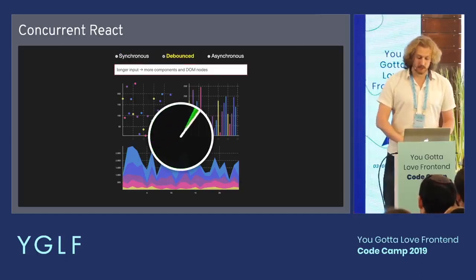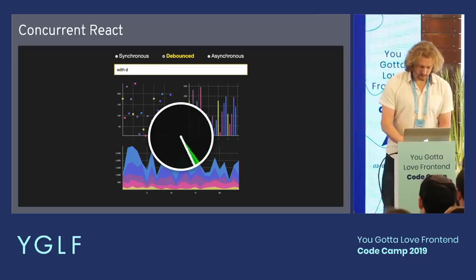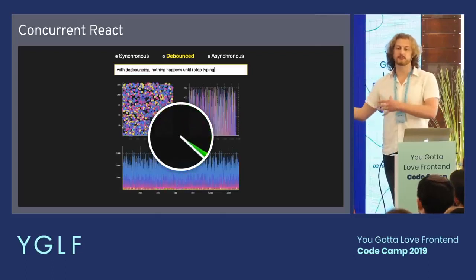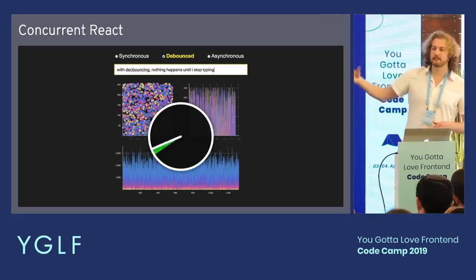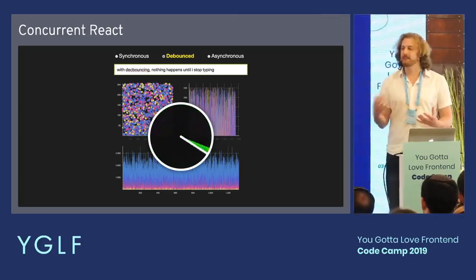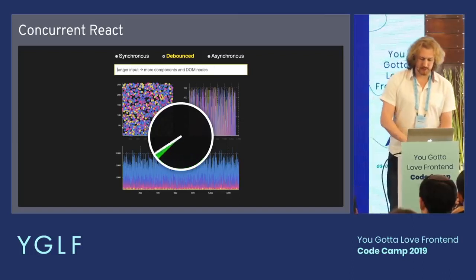A way that we have often tried to fix this is using a technique called debouncing. I can't type. Right, with debouncing, nothing happens until I stop typing, and then everything updates all in one go. And it means that the main thread stays unblocked and the app stays responsive, but we don't get any feedback, so that's not really a great user experience.